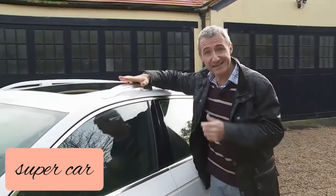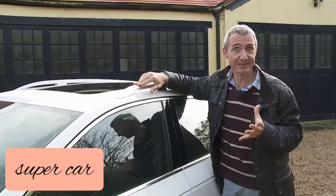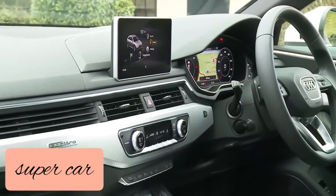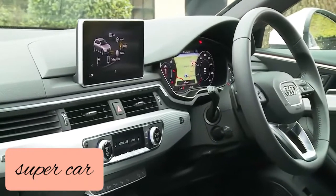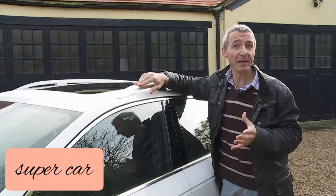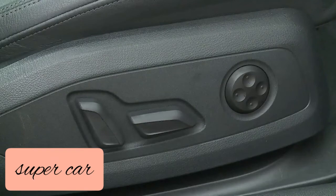In terms of aesthetics of your A4 Allroad, if budget allows, well, you really go to town. You can specify interior inlays in silver, piano black or veneered oak or walnut wood finishes. Plus, the seats can be trimmed in twin leather or Milano leather. Or on sport models, there's a leather Alcantara combination. They can be power operated at the front too.